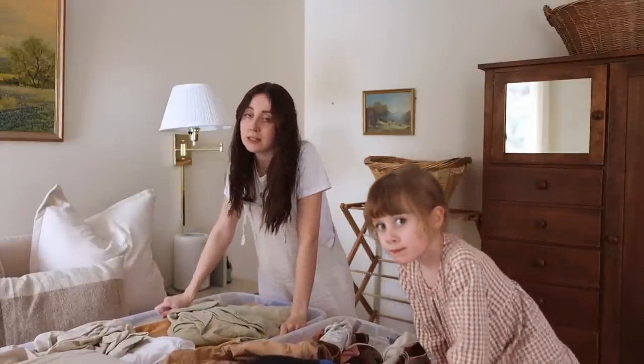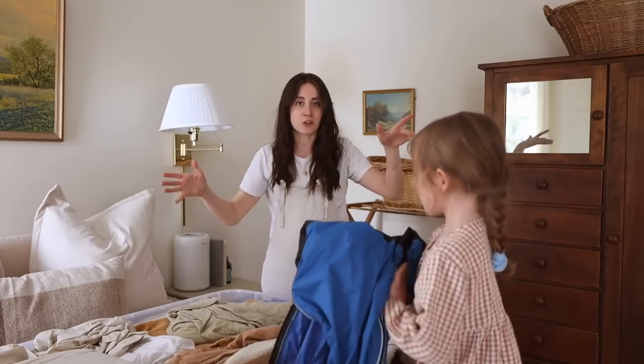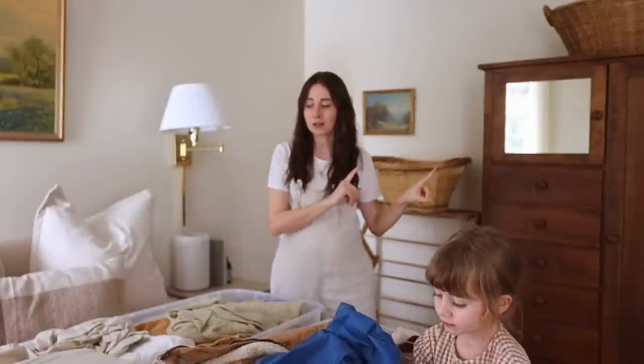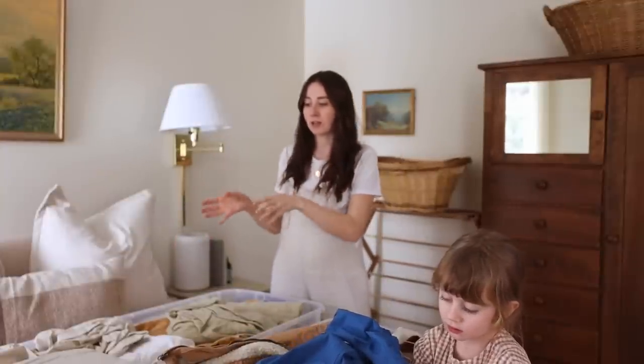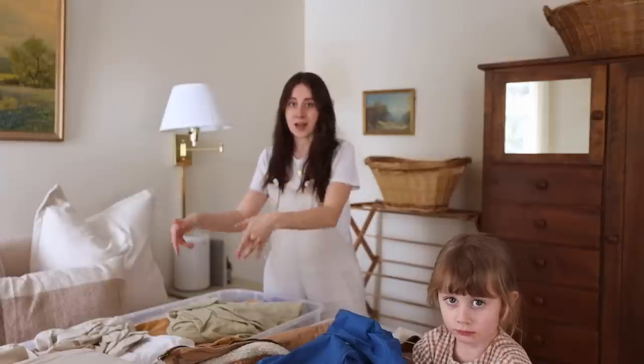I only ever reach in here when I need a flat sheet as a backdrop for a birthday party. Since we have so much room in the linen closet, I'm going to just reserve a few of these flat sheets, put them in there, and then we shouldn't need this at all.